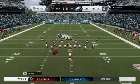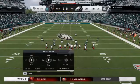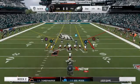Mike 56. Mike 56. Hey, D-line. Rock it. Check safety.